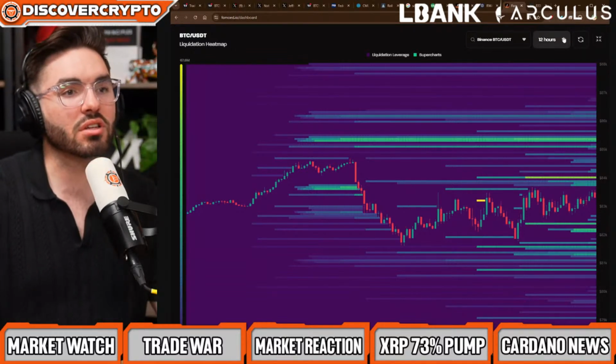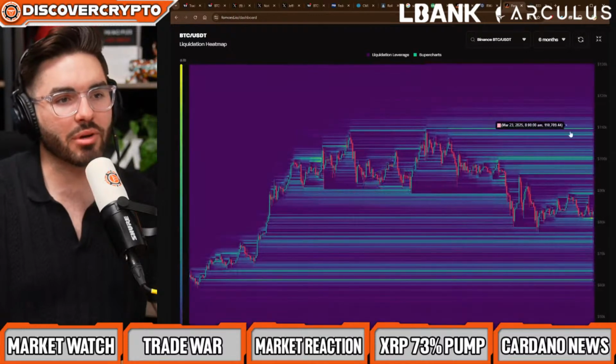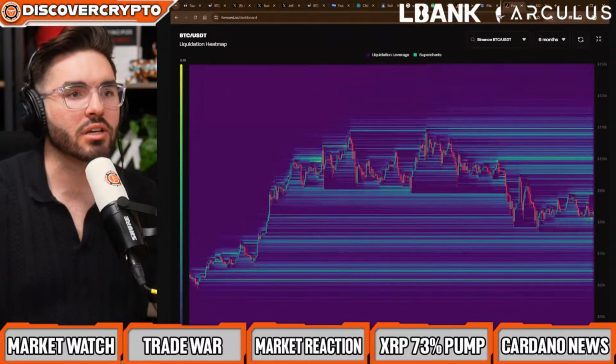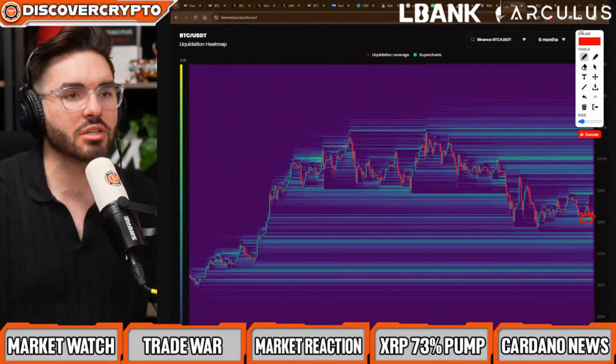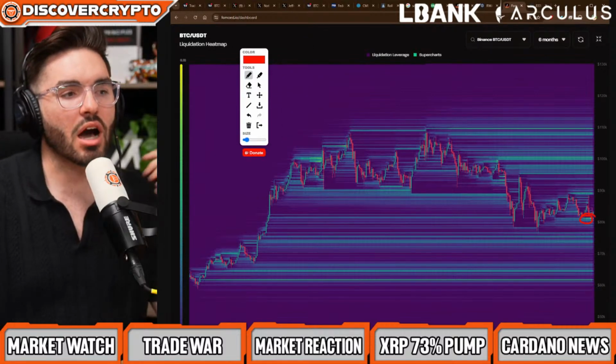Now, you can also use this on a longer time scale. If I go to 6 months, this is why I'm incredibly bullish. Anybody that's not bullish, I think, is absolutely wild. You can see the bright yellow line. It's very simple to read these charts, guys. The brighter the color, the more likely you're going to move to that price zone with Bitcoin's price, and especially on Binance too.